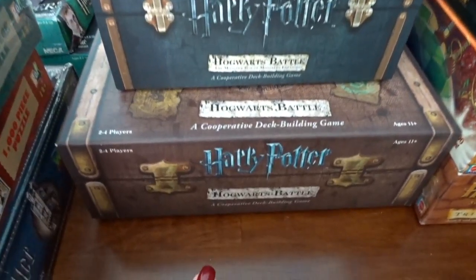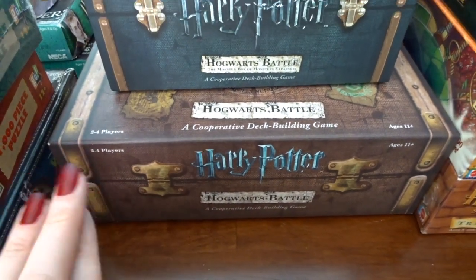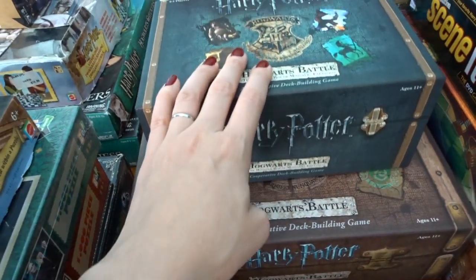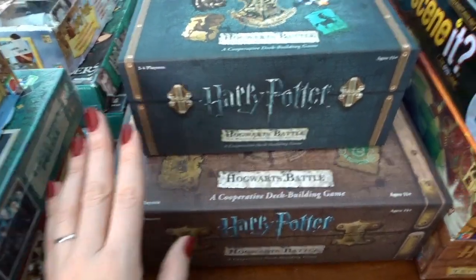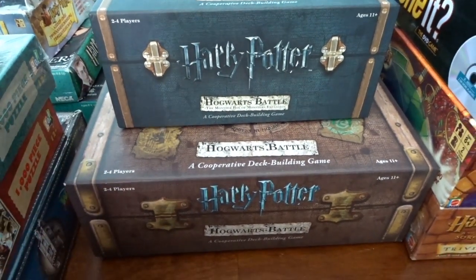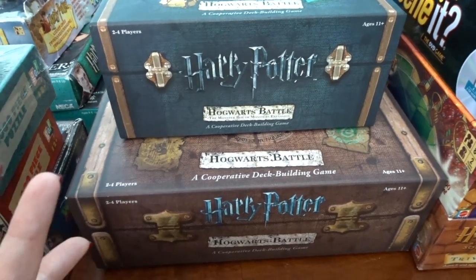I also have this Hogwarts Battle game. I did not know what to think of this. So this is just a few years old, and then this is the extension for it, which is a little bit newer. These aren't super old games, and they're deck building games, and I did not know what that meant. I wasn't into deck building games, so I was really skeptical, but it's Harry Potter, so I wanted to try them.